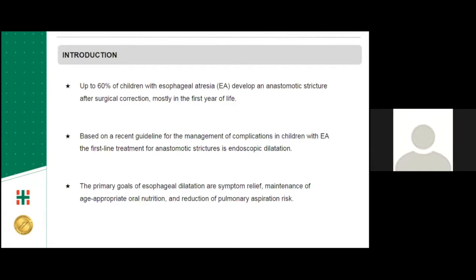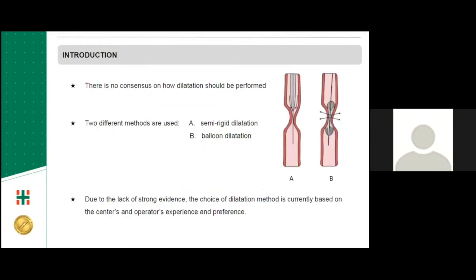Based on a recent guideline for the management of complications in children with EA, the first-line treatment for anastomotic stricture is endoscopic dilatation. The primary goals of esophageal dilatation are symptom relief, maintenance of age-appropriate oral nutrition, and reduction of pulmonary aspiration risk.